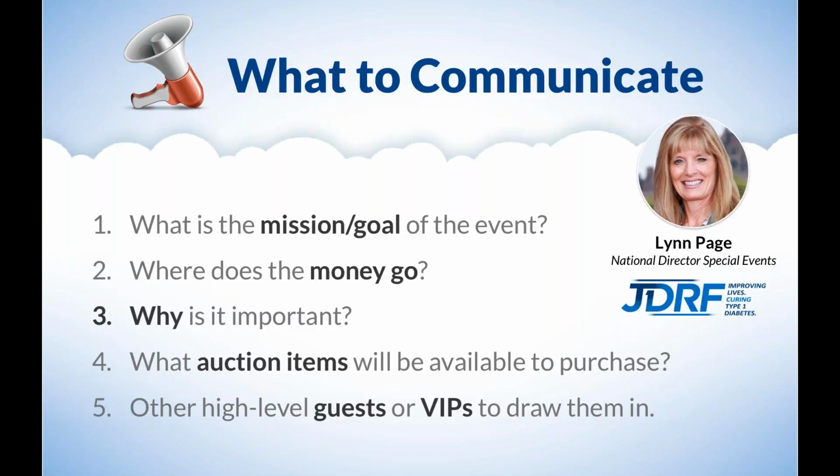And then also she puts here what auction items are going to be available to purchase. Auction items are a huge driver of promotion for the event. It's a great way to get out the word and say, hey, can you believe they have a trip to the Kansas Film Festival or Napa Valley or what have you? And that's where we come in too, as far as Winspire, securing those big ticket items, which we'll talk about a little bit later, to promote the events. It's such a key part. And then other high level guests or VIPs to really draw them in.